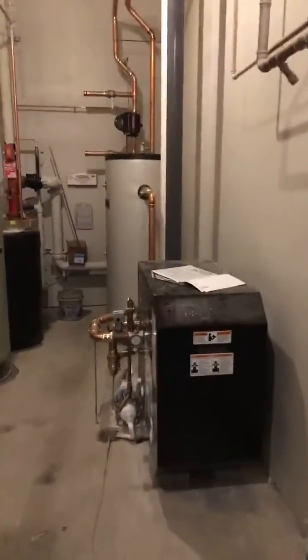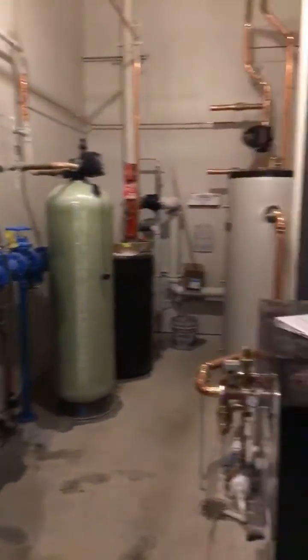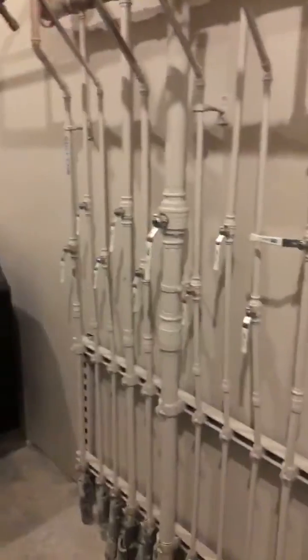So we're taking a look into the mechanical room. We've got lots of stuff in here already. A couple big water filters and heater, and look at all these valves. I don't even know what they're for. But it looks complicated. And then a couple of these panels that are going in. A lot of stuff is going to happen in that room. That's way beyond my pay grade. So I'm excited about that.